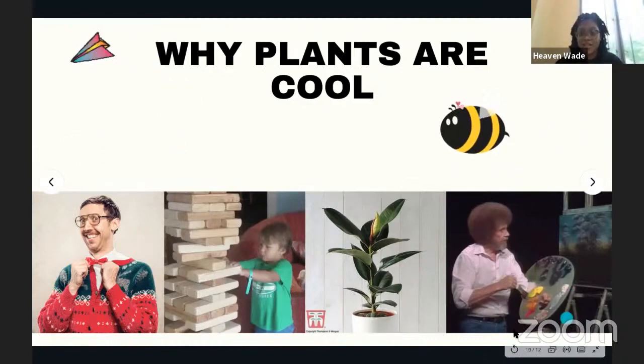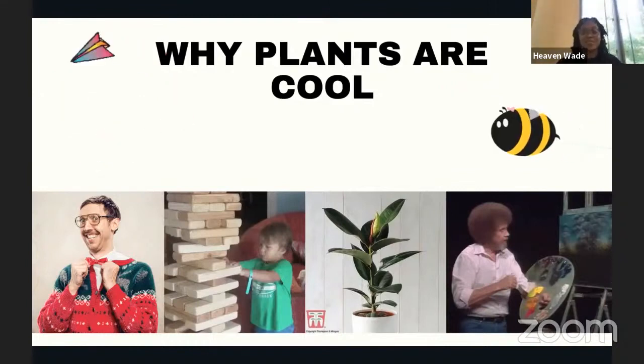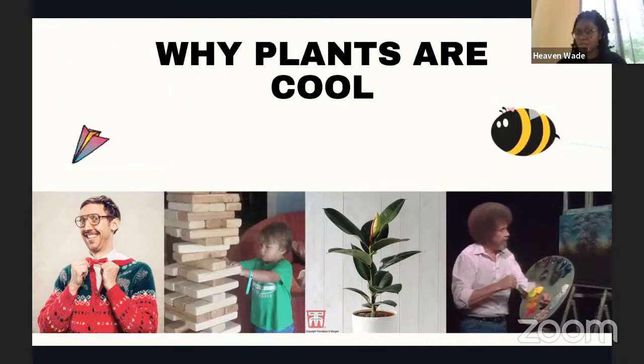And then the last thing we have here is Bob Ross doing a painting. I know my little sister loves doing paintings, and I tell her that paint derives from plants. You can get pigments and different oils from plants such as strawberries, pomegranates, blueberries, basil leaves, things of that nature. So plants can be used as paint if you want to.